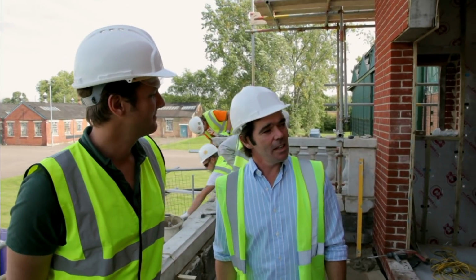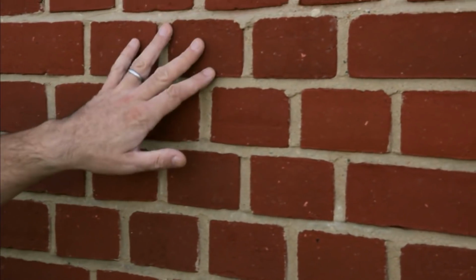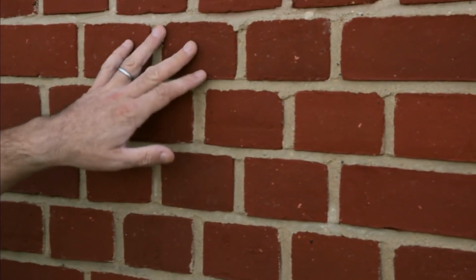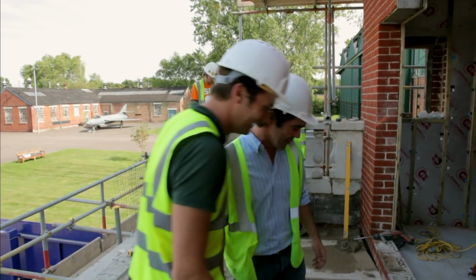Nice. Why do you think they did that? It's very, very hard to know, Charlie. Possibly they had a load of half bricks instead of full bricks, and they just decided to integrate it into the building. Who knows? Maybe there was a shortage of supplies during the war. Either that or a very artistic bricklayer. Well, yes. Who knows? We'll never know.